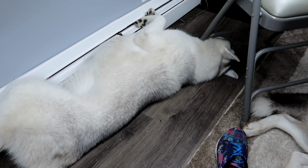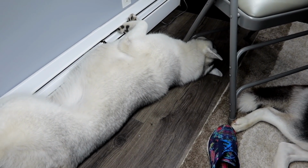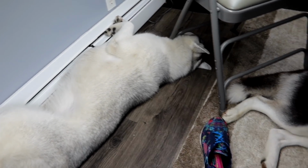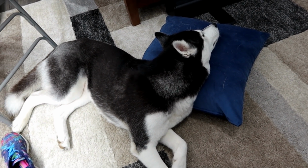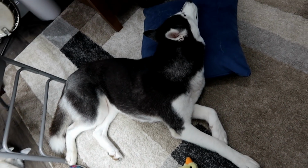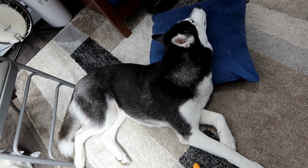So the girls have already been running around and playing this morning, and I had to show you this. Kira just had a fit and pulled the pillow off of the futon in here. That happened about 5 minutes ago. And now she's, well, she was sound asleep, but now she's awake because I'm talking. Is that comfortable? Is that all you wanted? You just wanted a pillow for your head?